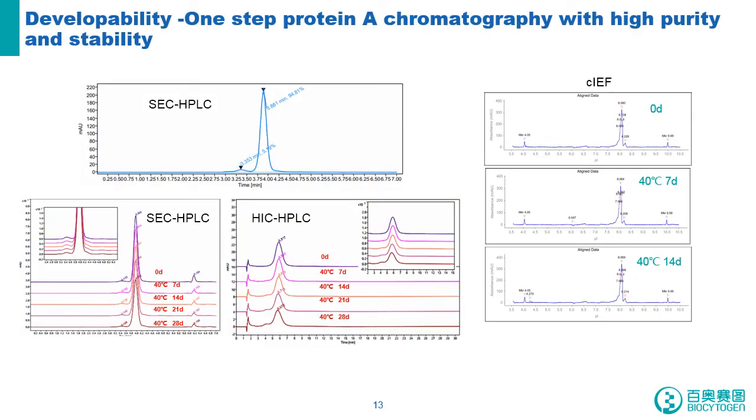So we built this molecule, YH006, and here I just show the purity and the stability of this molecule. After just one single step of purification, using SEC, we can see a homogeneous fraction. Then we treated this molecule at a 40-degree high temperature for different days. You can see, either by SEC, by HIC for hydrophobicity, or using iCIEF to show the charge heterogeneity, this molecule is very stable at the storage condition.